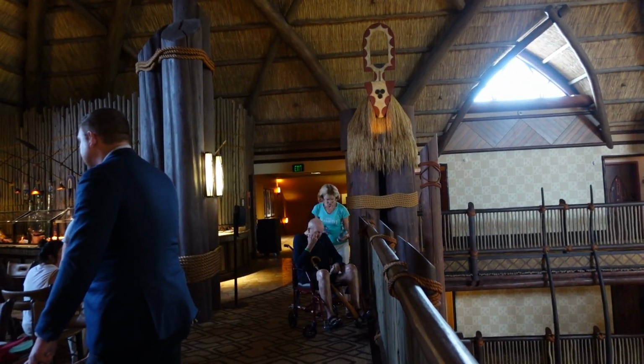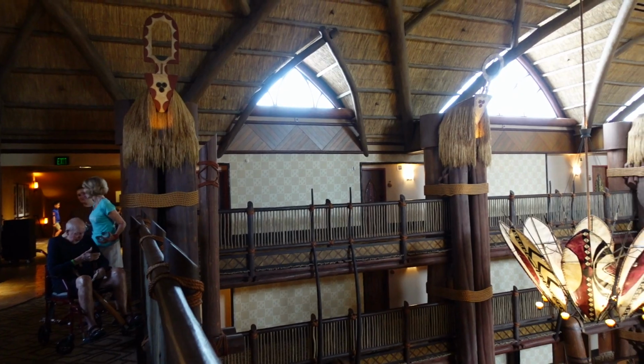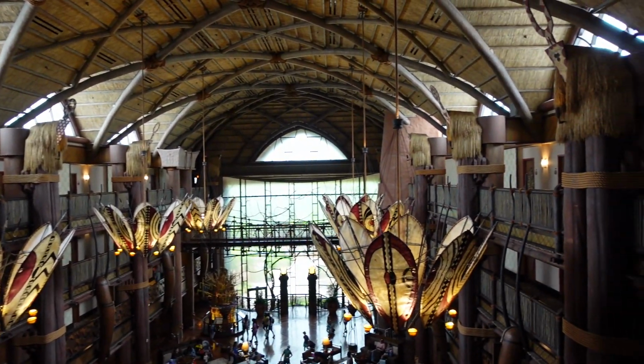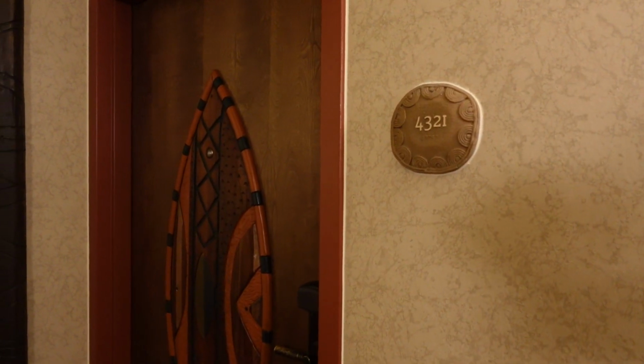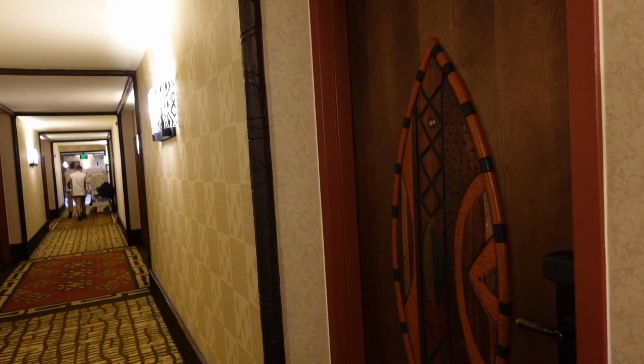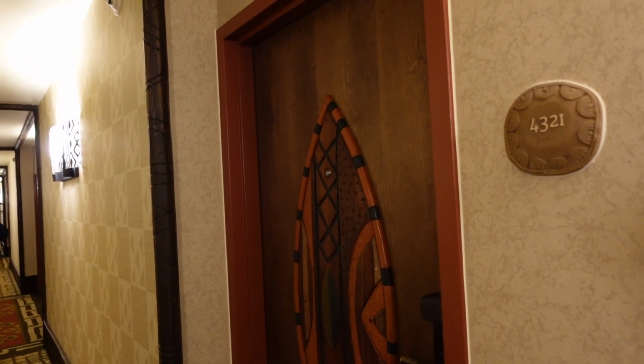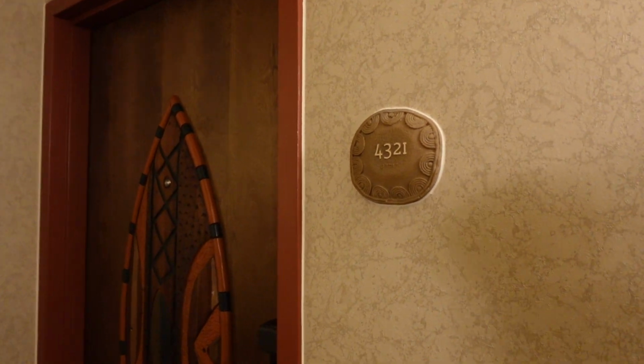The fourth floor is where all the other guests stay that go club level, and they have all Savannah view rooms for their stay. When our room is ready, we'll take a look at that in just a second. Not all the rooms on the fourth floor are club level, just certain rooms. If you are staying in a non-DVC room, Savannah View Club will be on the fourth floor. We're staying in room 4321, so we're going to go inside.